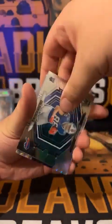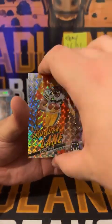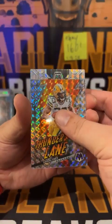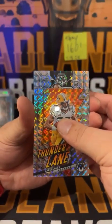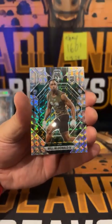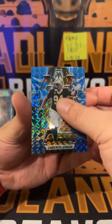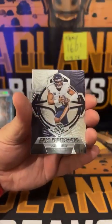Who's behind him? Oh, he was upside down. I feel like it was the Packers guy. Yeah, Aaron Jones. There you go. There's Aaron Jones, your Thunder Lane silver. And then the rookie mosaic silver behind him going to somebody. It's going to be Will McDonald for the Jets. So the Jets, you slapped one here. There's Cameron Jordan for the Saints, blue reflective, and then another Justin Fields.